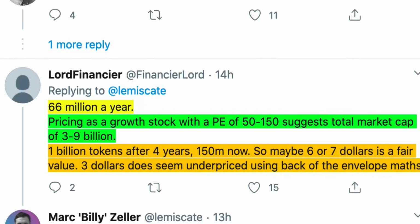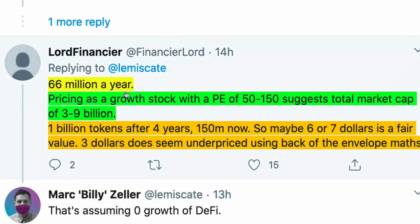Here by Lord Financier, he says 66 million a year. Again, this is the revenue they're talking about. Pricing as a growth stock with a PE, that's price to earnings ratio, by the way. Pricing as a growth stock with a PE of 50 to 150 suggests a total market cap of $3 to $9 billion. 1 billion tokens after 4 years, 150 million now.